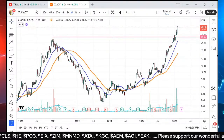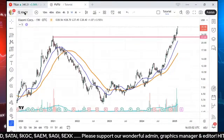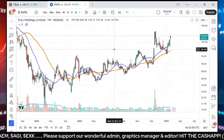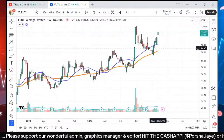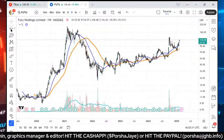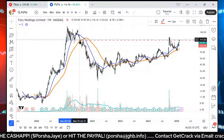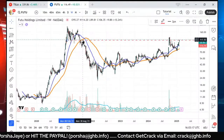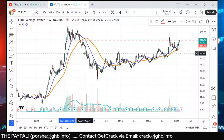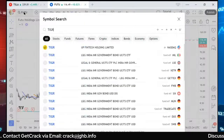Okay, let's see what else. Oh yeah, Futu, FUTU. That's Futu Holdings. So up 9.9%. I think we're making it here. Very good looking chart. Let me see. Yeah, this level is probably important because this was a breakdown from this 116 area. And then TIGR up, fintech.